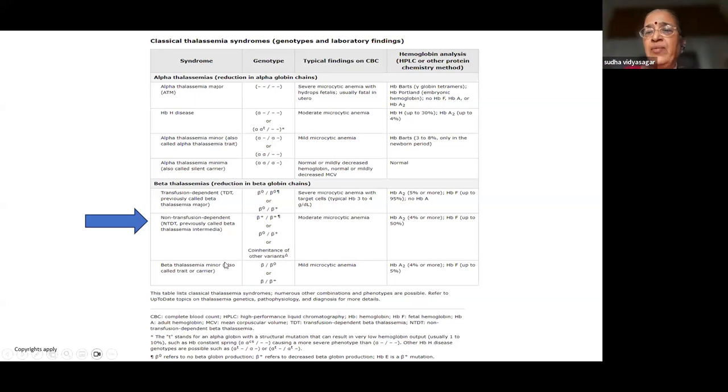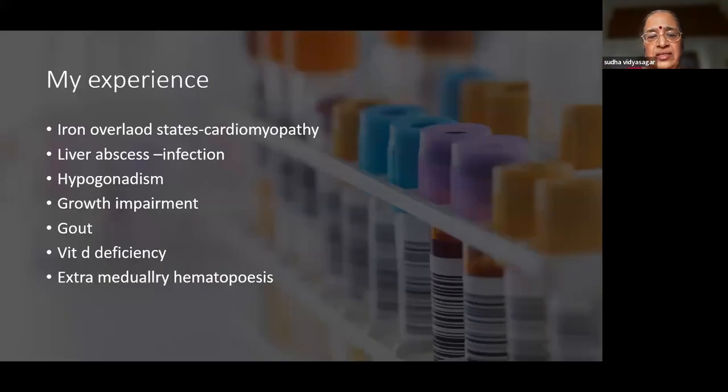Okay, that's one thing that I wanted to show you, that there's a slight change in the terminology. Now, my experience is what I'm sharing here. We used to see a lot of thalassemics in Manipal, and so many of them with iron overload come with cardiomyopathy, which is the worst thing that you can ever have.